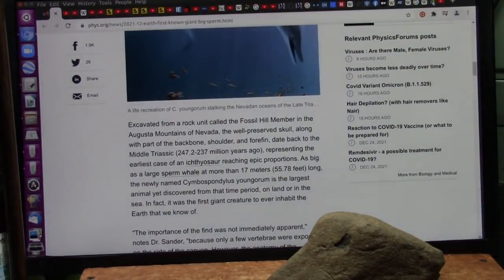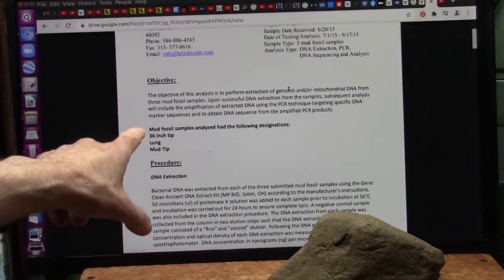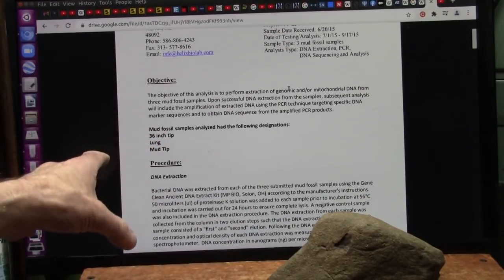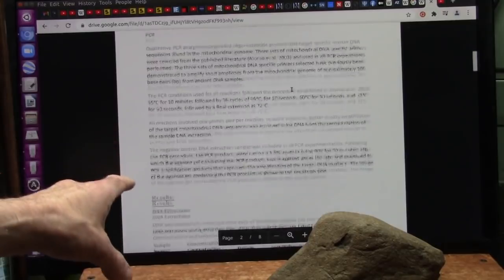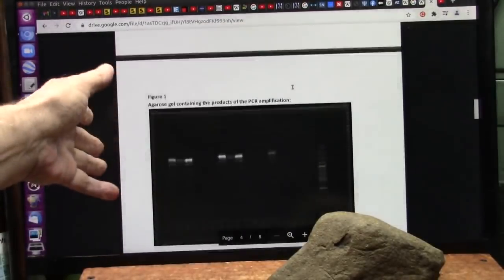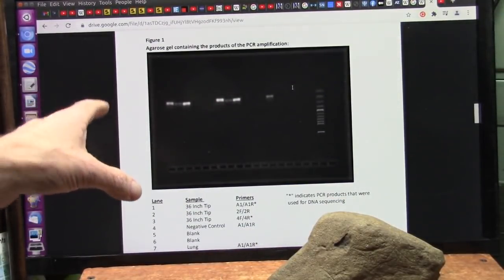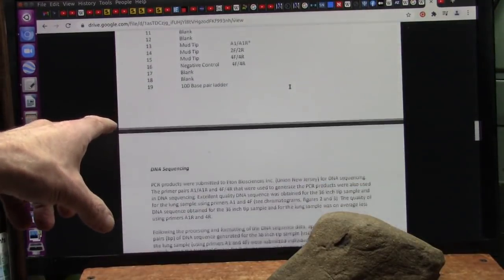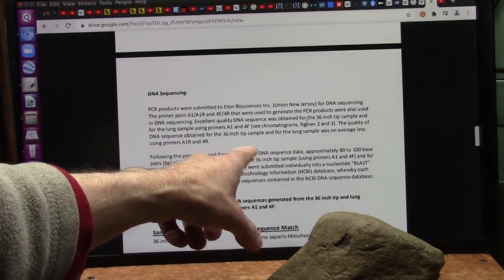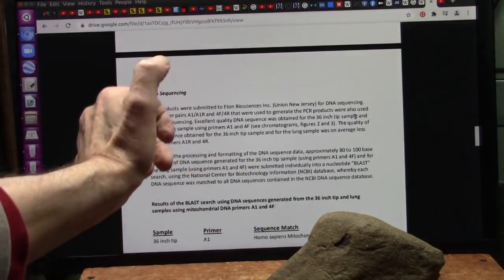Here are the DNA reports. There were 3 samples sent, and 2 of them were gigantic humans, and 1 of them was a regular long R size, and all 3 of them came back human DNA. It was a very sophisticated test, and I think the earliest test on ancient DNA, or certainly on human ancient DNA. And excellent quality sequence was obtained for the 36-inch tip, that gigantic one I just showed you, that huge-looking thing.